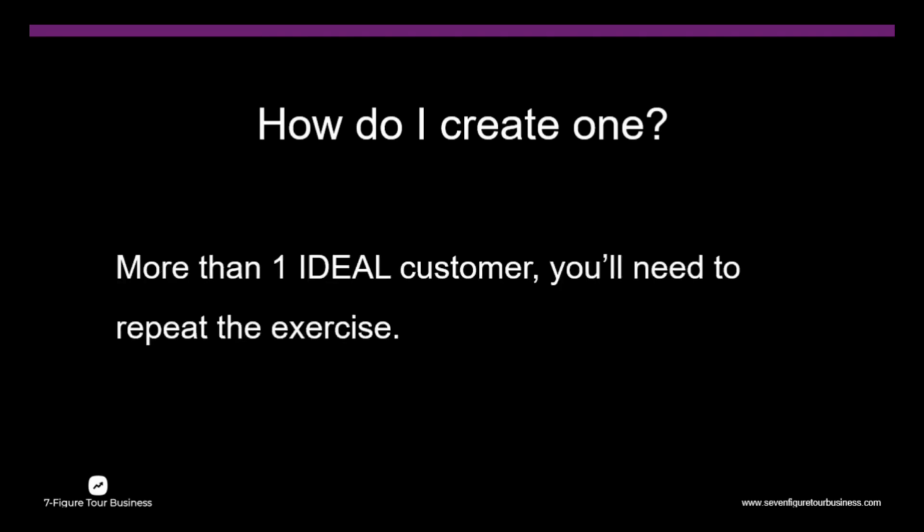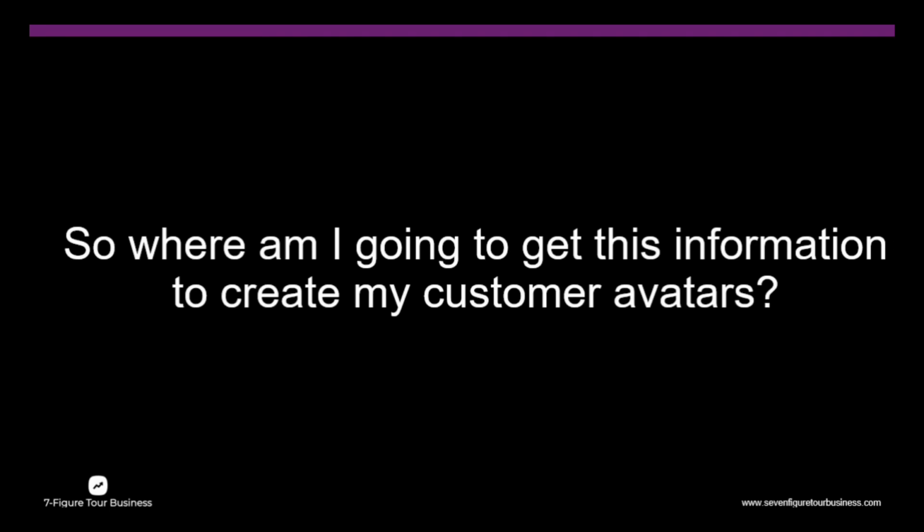Finally, if you have more than one ideal customer, if you find that going through the research phase you are grouping this data into very, very distinct, very different groups, and you find that you have more than one ideal customer, you'll need to repeat the exercise to create multiple customer avatars. So where am I going to get this information to create my avatars? This is what people most seem to struggle with when creating their buyer persona or their customer avatar.